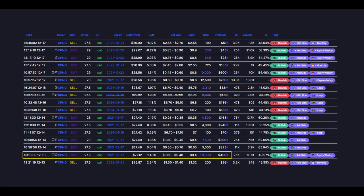On Monday, a single trader hit the Buy It Now button for 10,000 of the 27.5 strike weeklies for $40 a pop. This trade would have also been caught by the opening trades filter. The very next day, they rolled up their calls to the 28 strike. They closed their 10,000 contract position on the 27.5 strike and used the profits from their initial trade to increase their exposure to 12,500 contracts on the 28 strike.